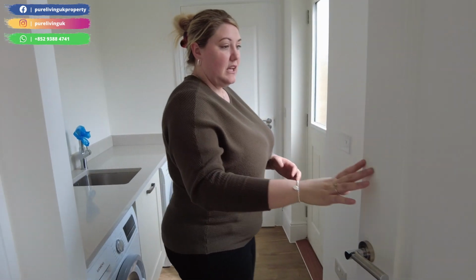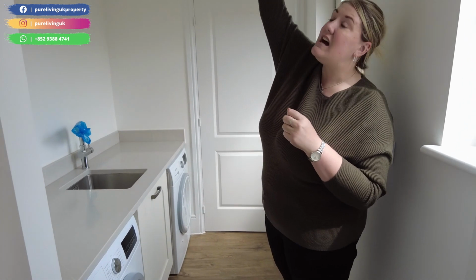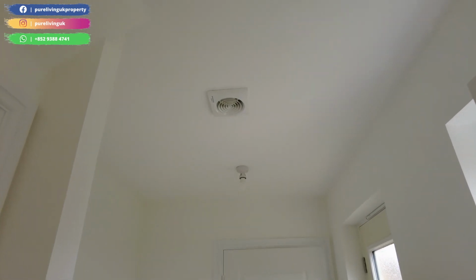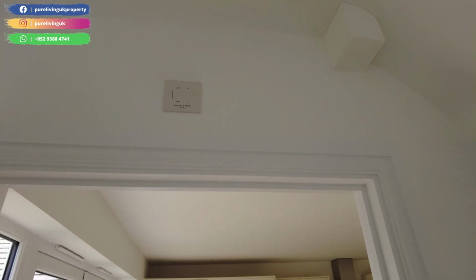In each of the wet rooms, the places where you've got washing machines, tumble dryers, showers, bathrooms, those kind of things, you'll always have an extractor fan. So again, this is to help with the ventilation due to the amount of moisture in the property. Above the door, just above you there, that's the extractor fan isolator switch.